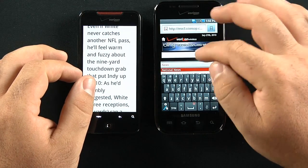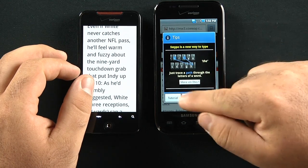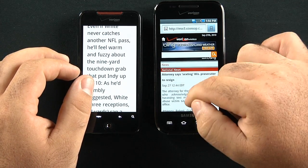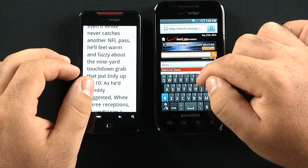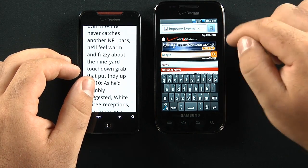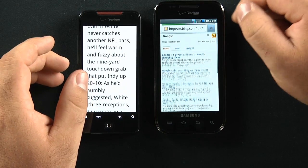But just because you have Bing search doesn't mean you can't find Google. You also have Swype on here. That'll give you a tutorial, more thorough help on this. Just get out of there. So if you want to text and type, that's definitely a benefit. You can text on here, and let's try to find Google right there. We'll use Bing to find Google so we can actually search for things.